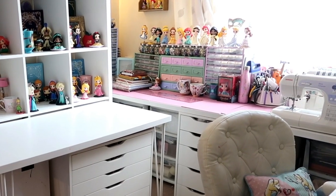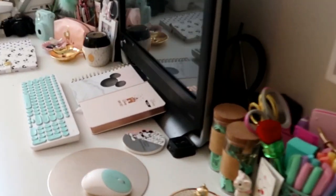Okay, so when you come in through the door, on the right hand side you have my desk, so I'll show you all the Disney bits I have on the desk.